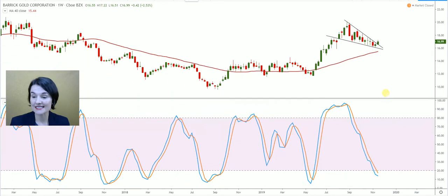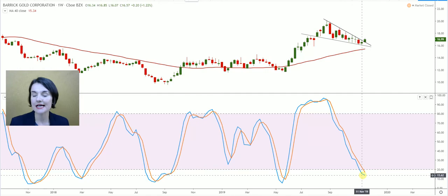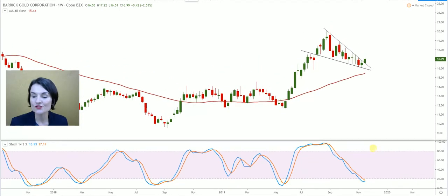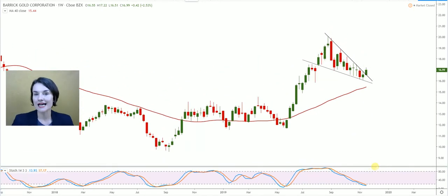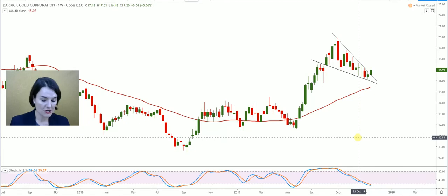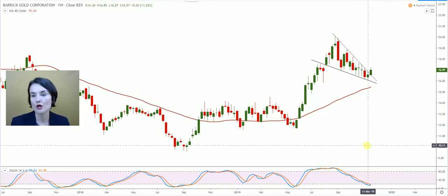My stochastic is nicely oversold, and take note, my shorter moving average looks like it wants to start to turn around, but the confirmation of the turnaround, the confirmation of the positive divergence, will only be when those two moving averages on my stochastic start to cross one another to the upside. That's when my confirmation will be on the table. So Jess, I think this is a beautiful graph to maybe get in, as I said, maybe top up on Barrick Gold again.